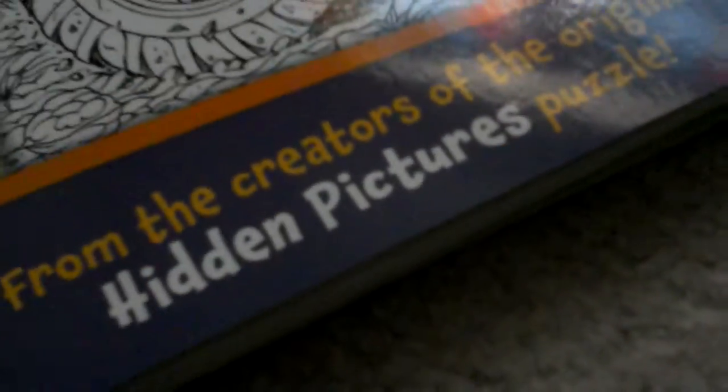Guys, we have those hidden pictures. Favorite hidden pictures, farm puzzles. Apparently, a lot of people like this. You can get this at Meijer's. There's dinosaurs, too. So, let's find the hidden picture. It says, from the creators of the original hidden picture puzzle.